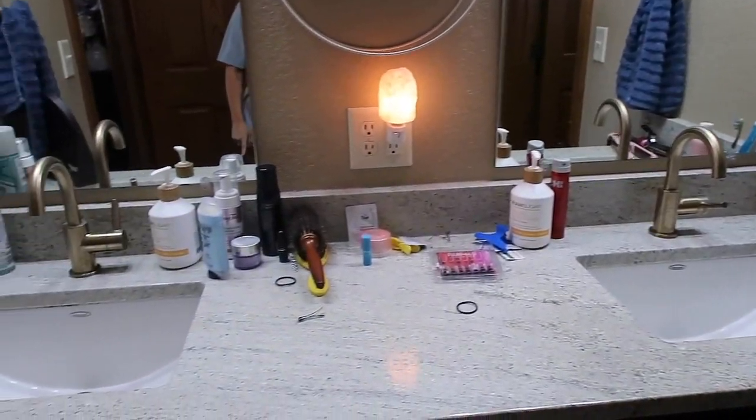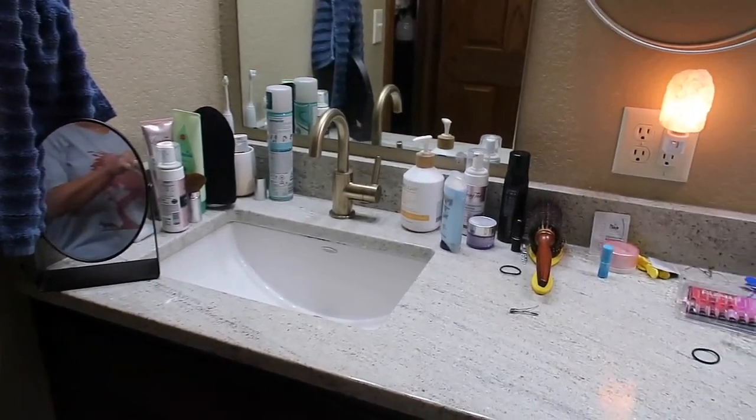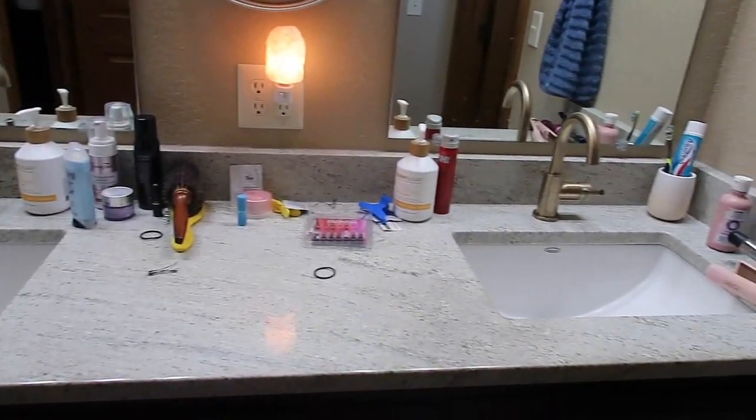Yes, this is messy. My husband hates it because this is my stuff, and my stuff has slid over to his side, so it very much annoys him, but he loves me and it's all right.